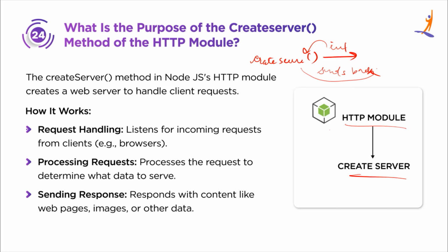So how it works: when a user visits a website or requests something like loading a web page, their browser sends a request to the server. You all know sending a request. Then the createServer method allows you to create that server. The server you create can listen for a request and respond with data or images, audio, or whatever you are requesting. So in short, createServer is used to set up a server where you can define how the server should respond to different requests, allowing your app to serve content to the user.